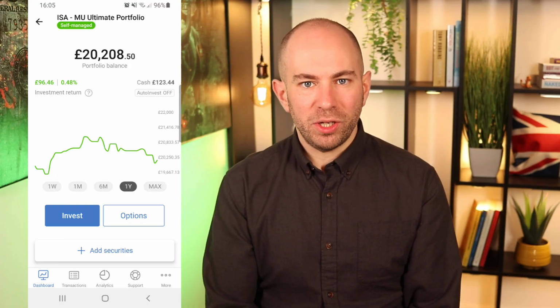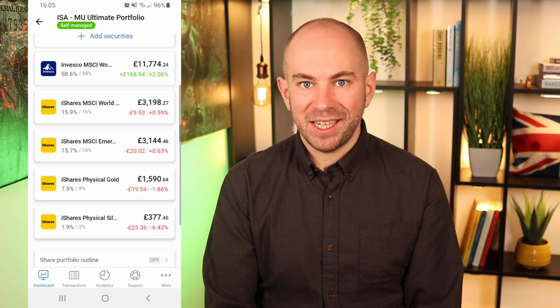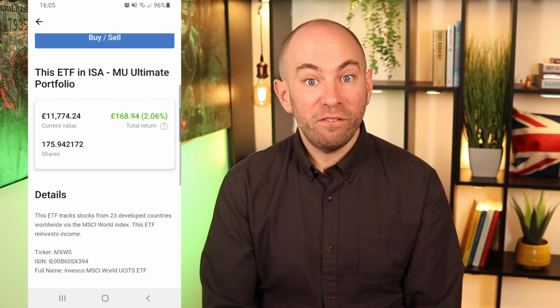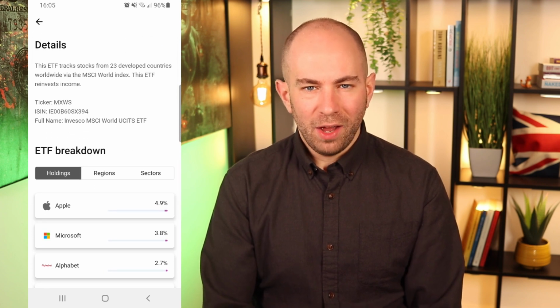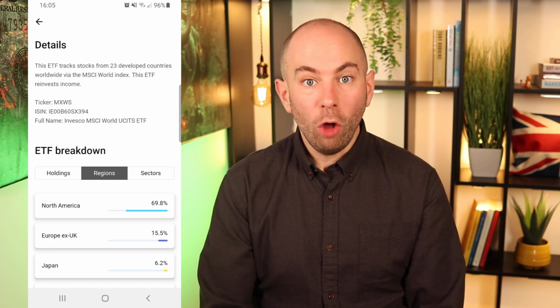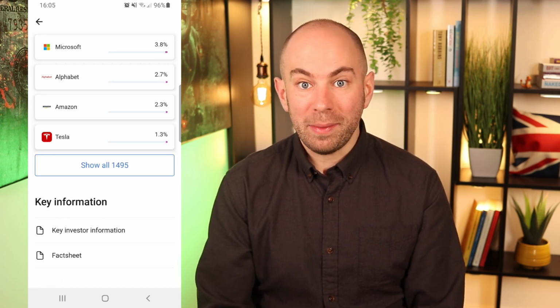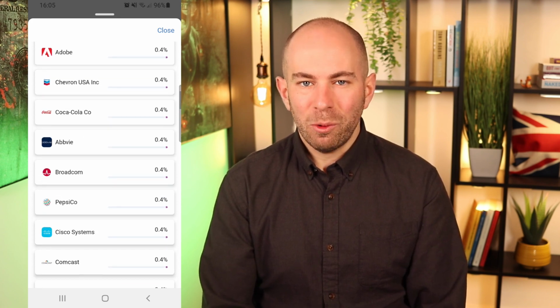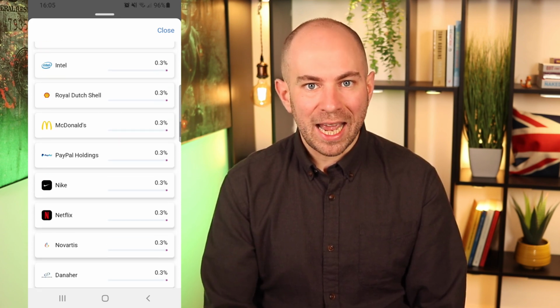InvestEngine, a competing commission-free app which specialises in ETFs, serves up loads of information that an investor would need to know before investing right within the app. For example, you can view the fund objective, geographical breakdown, all the underlying holdings, of which there may be thousands, and so on. You can even download the fund fact sheet, which is essential reading before investing in any fund.